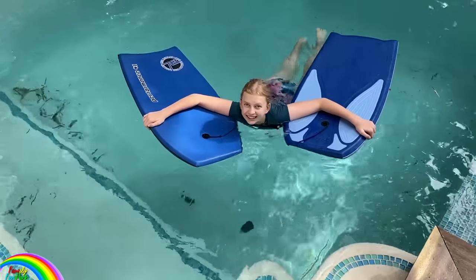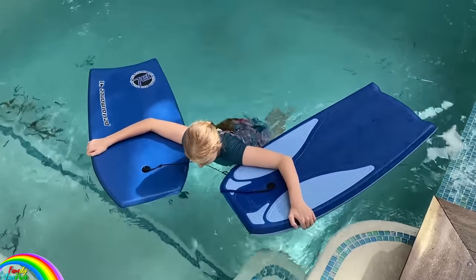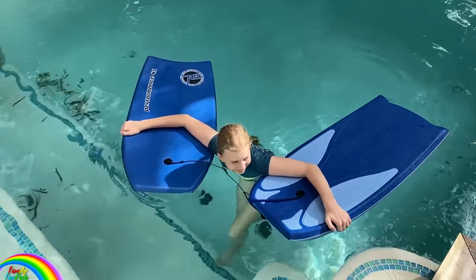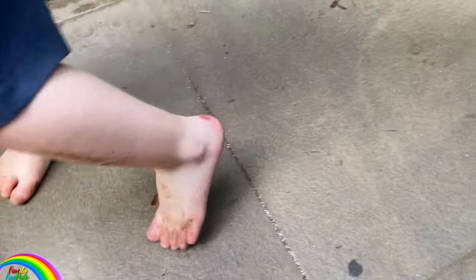Are you having fun? Yes. She's swimming in the pool. Oh, I see. Well, your hair's a little wet, unfortunately. Oh. Well, the top's dry. She's got our two boogie boards. Oh, did you get all dirty? You got a little dirty on your legs.